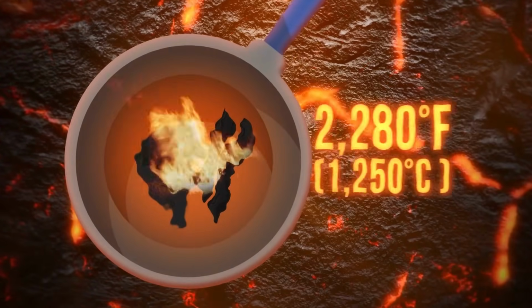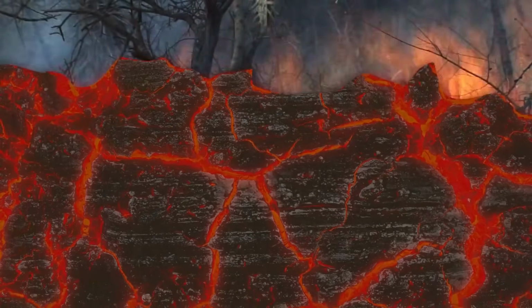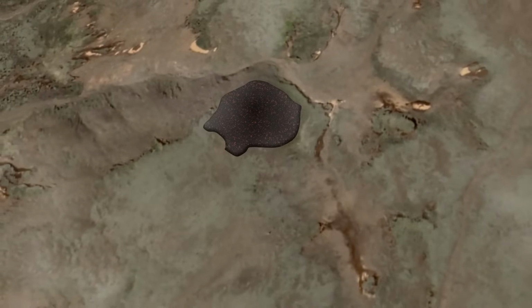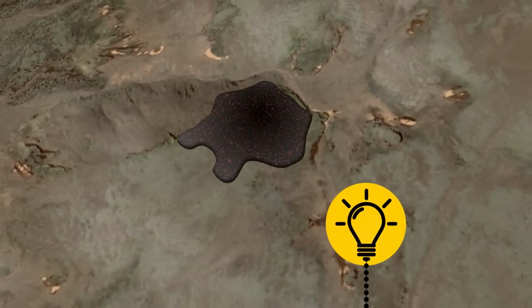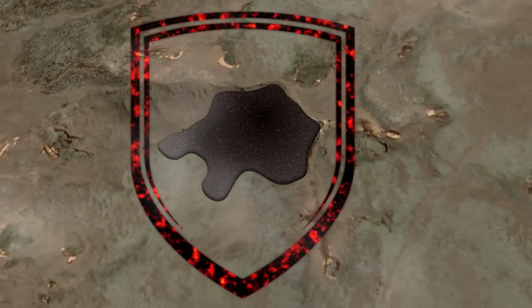Lava can be over 2,000 degrees Fahrenheit. It burns everything in its path. Yet it also produces some of the most fertile land for agriculture. This eruption gave a relatively small amount of lava at first, but it's been spreading across the valley in different directions, forming a sort of shield that's constantly growing.